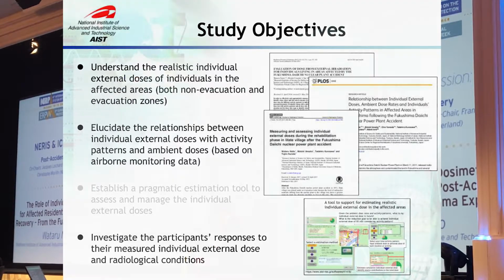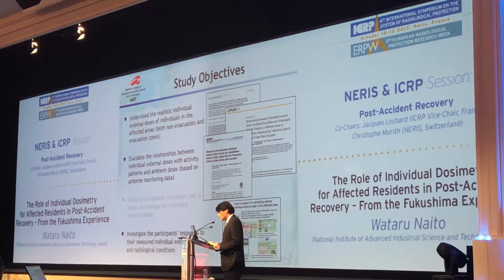One aim is to understand the realistic individual external doses of individuals in the affected areas, both non-evacuation and evacuation zones, and the relationship between individual external doses, activity patterns, and the ambient doses based on airborne monitoring data. We have also developed a pilot tool to establish a pragmatic estimation to assess and manage individual external doses. I'm not going to talk about it, but it is already on the web, not only in Japanese, so if you are interested, let me know.